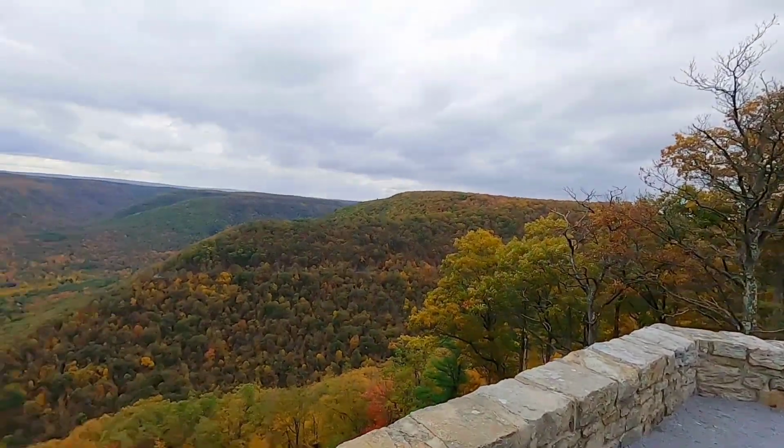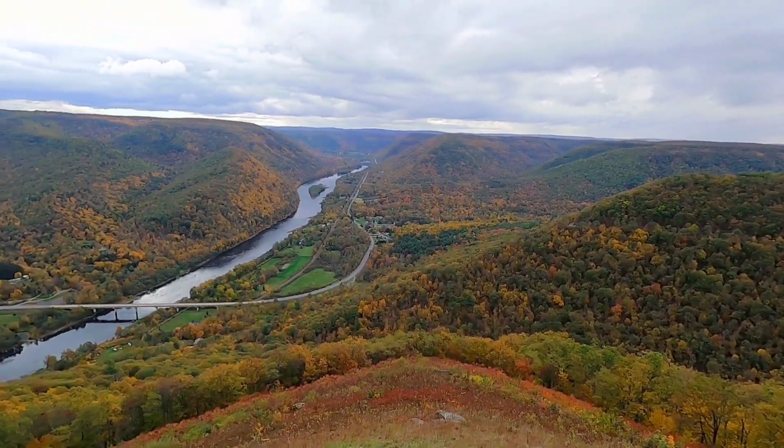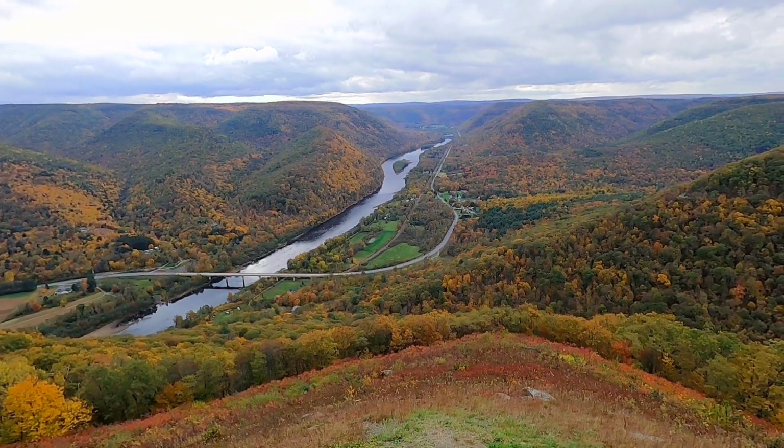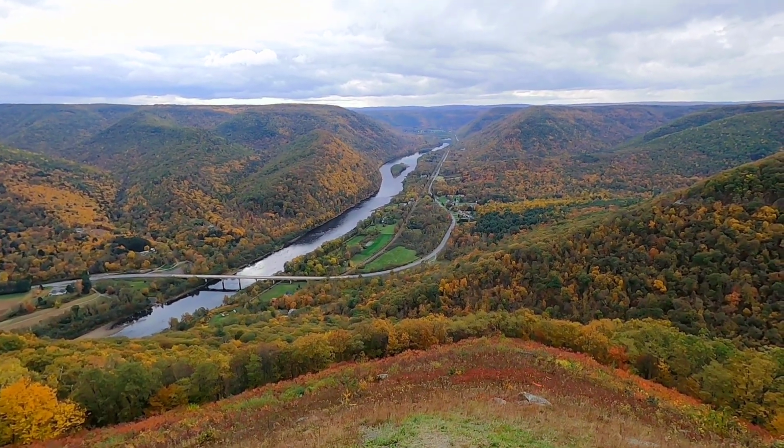Absolutely impressive. One of the tallest overlooks that I've been to here. I love the Pinnacle and Flat Rock and everything, but I'll tell you what, the prominence of this lookout is up there. 1,300 feet.